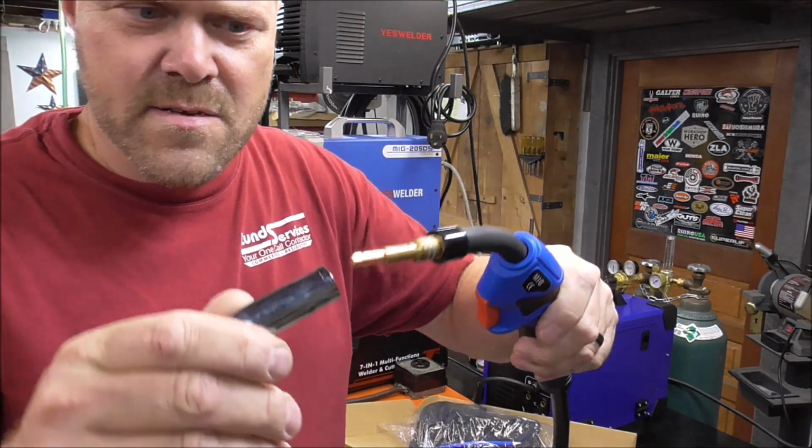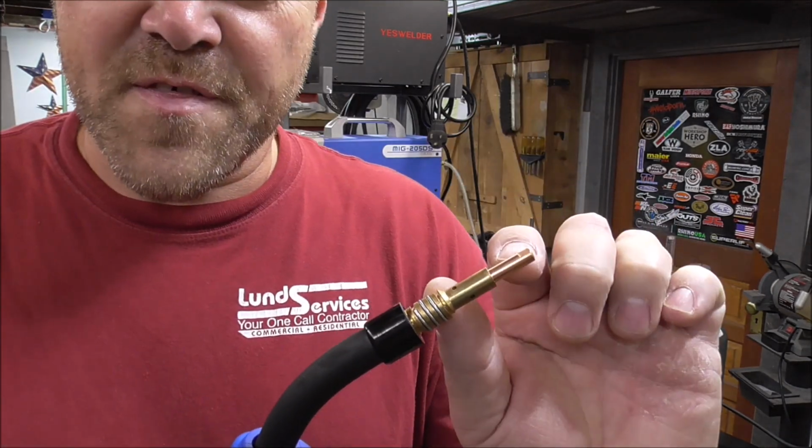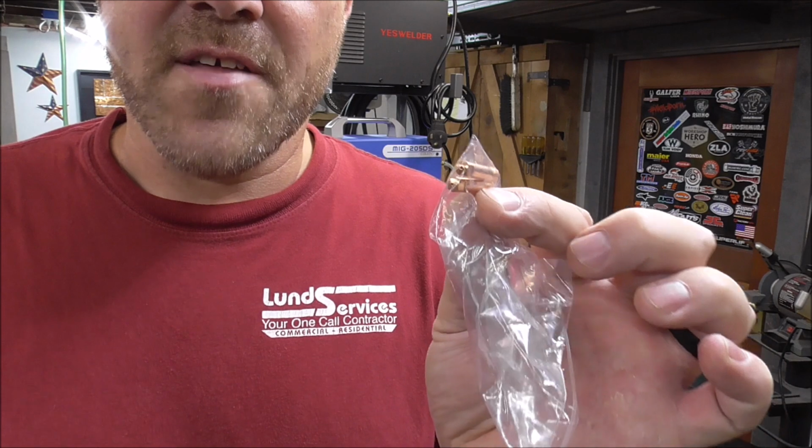This is a slip-on nozzle. And it comes with a 30 thousandths contact tip on it, and it has another 30 thousandths contact tip in the bag, and it also has a 35 thousandths contact tip in the bag.